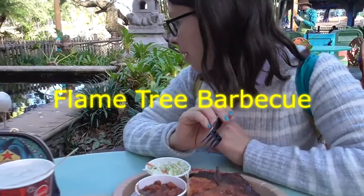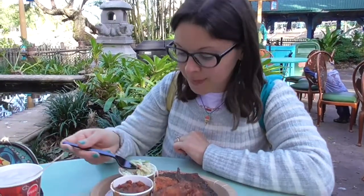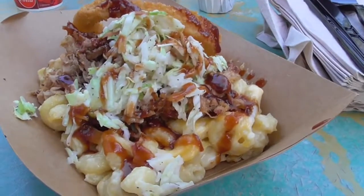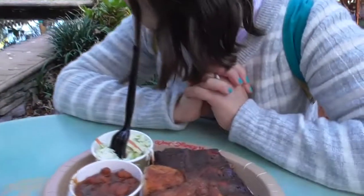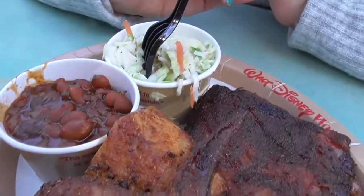Okay, so here we are at one of my favorite places in Disney, Discovery Island in Animal Kingdom. It's called Flame Tree Barbecue. So that's mac and cheese with pulled pork, coleslaw, and an onion ring. And what'd you get, Gina? I got chicken and ribs, and we're going to share them, and also baked beans and coleslaw. Oh, that looks really good. And 2 ice cold waters, barbecue sauce.